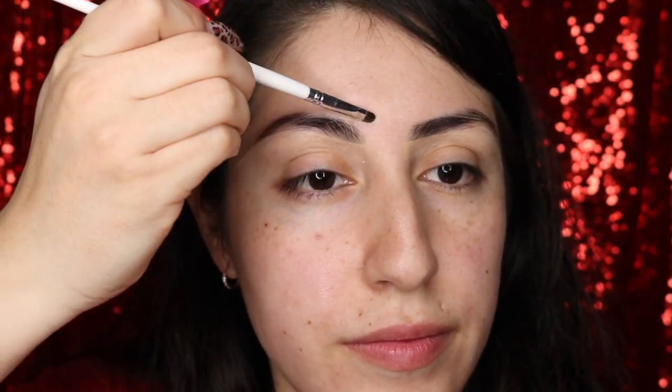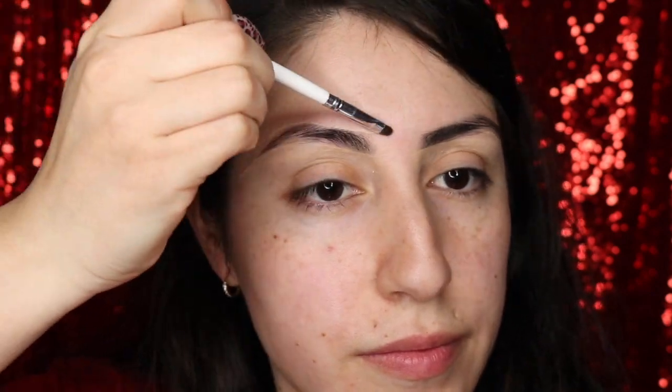And for the top of the brow, I'm taking in the same concealer with my e.l.f. concealer brush.